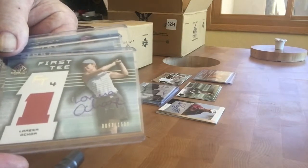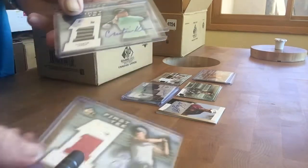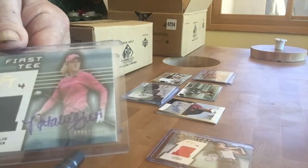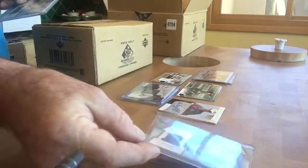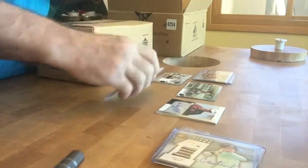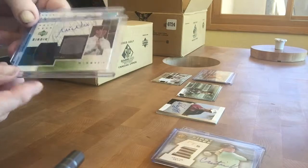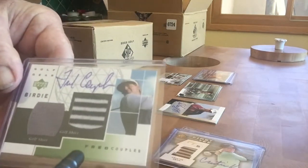Fabric autos, on-card autos, very nice. 26 cards in this set. These are Lorena Ochoa and Natalie Gulbis, and both went to the University of Arizona. Christie Kerr, she's still tearing it up now, of course. And this is a product from Upper Deck Golf 2003 that they've inserted into the game used product. Golf Gear Birdie, Mike Weir and Fred Couples, those were out of the first box.